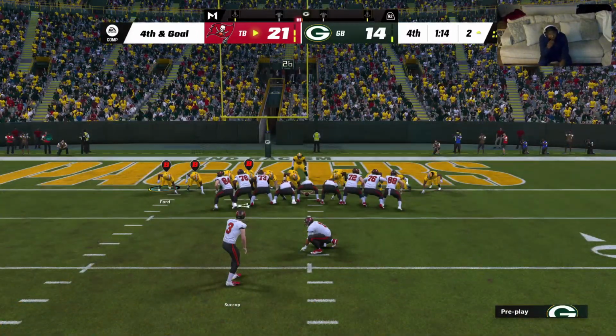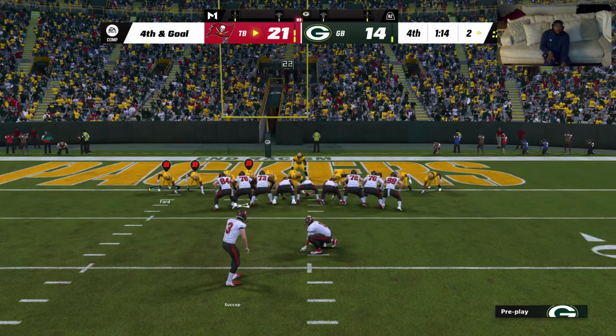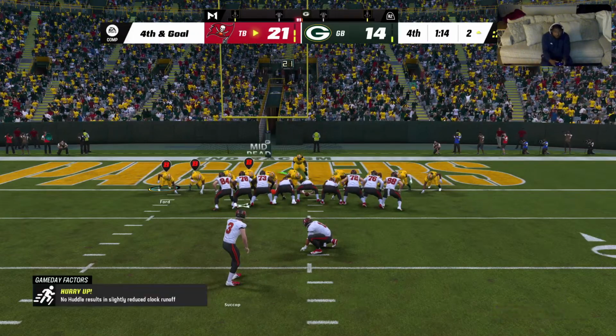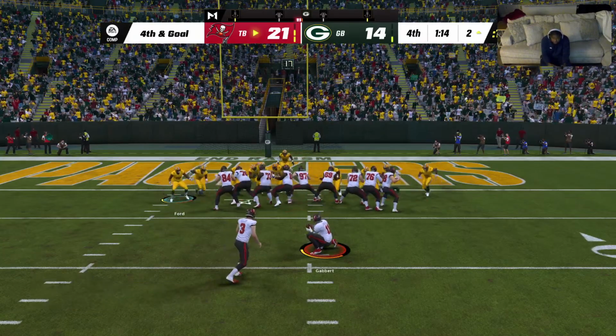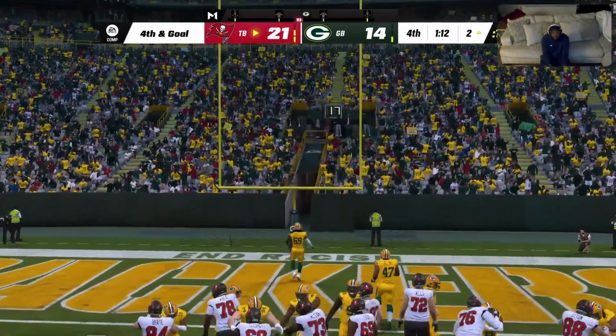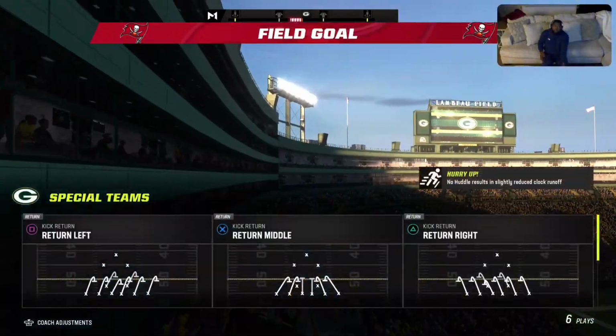So the field goal unit is on the field as this is a big spot right here. This to perhaps salt this one away. Succop's kick is good, and that will extend their lead even further.